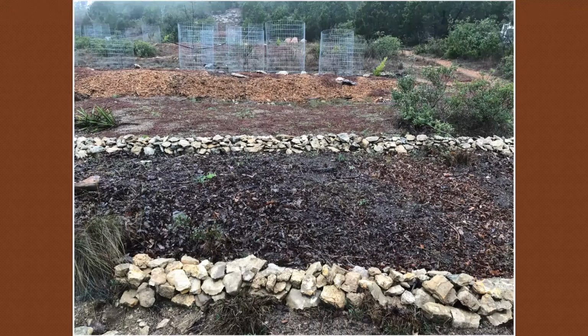All of our trees are caged, as you see. We have deer issues out there, and so we cage everything, and then as soon as the tree becomes taller than the cage, we take the cage off and set it free, and the deer can then nibble, but they won't take the whole plant.